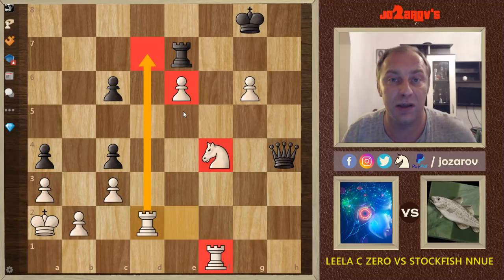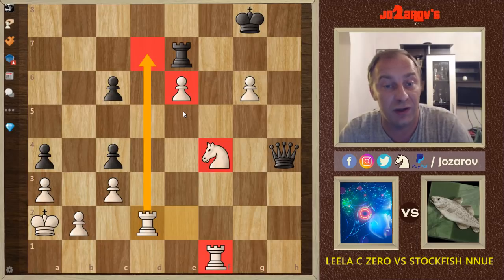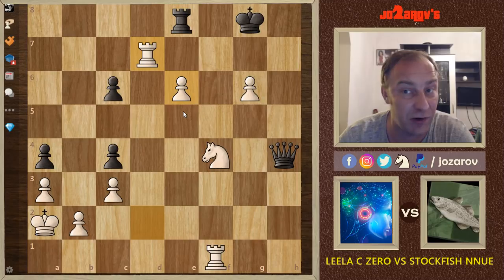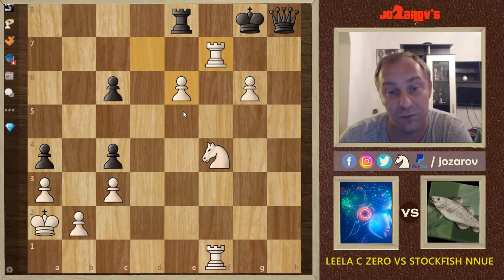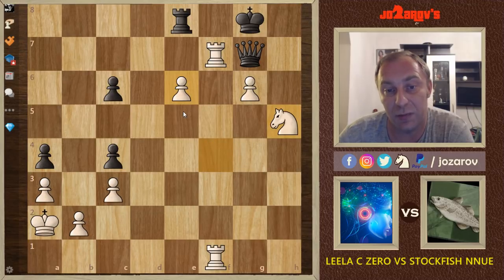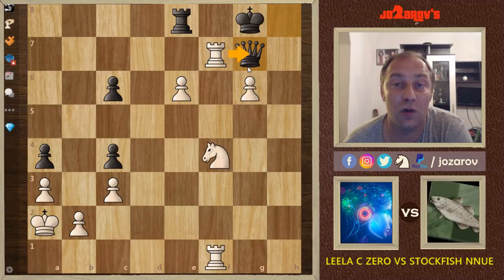So see how Leela C Zero maneuvered the knight a little bit all over the board just in order to create a winning endgame. So rook to e8, we have rook to d7. This is now a very active rook of Leela C Zero's here, queen to h8, and now rook to f7. Finally, we got our goal here. The rook is very active, queen to g7, and here it was basically game over. You can also take, of course, the queen after a couple moves. Stockfish NNUE resigns. So incredible game in this line defense with a beautiful queen sacrifice.